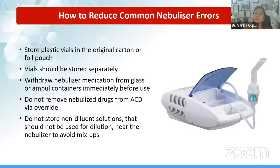So how to reduce common nebulizer errors? Here it is, because the medication is put here, not in this tubing. Store plastic vials in the original carton or the foil pouch in which they come. Vials should be stored separately. Withdraw nebulizer medication from a glass vial or ampoule immediately before use.